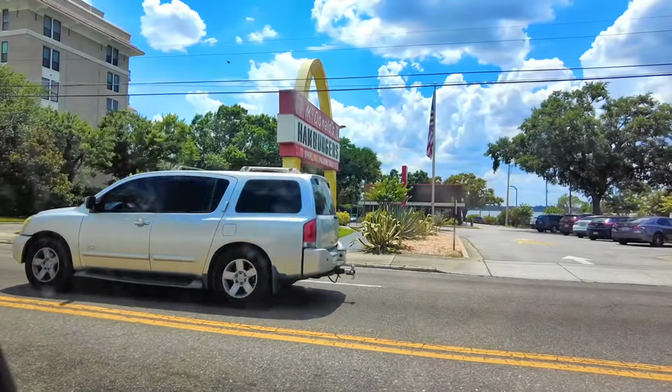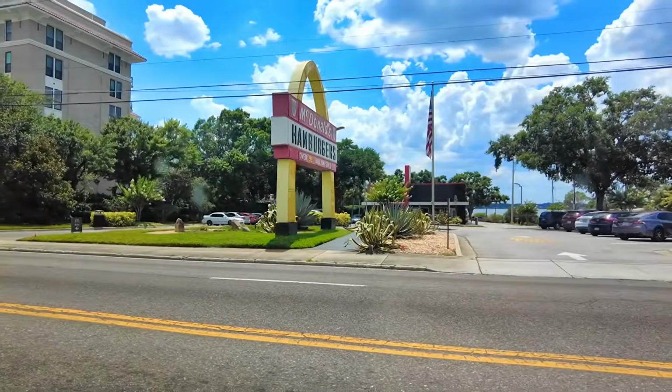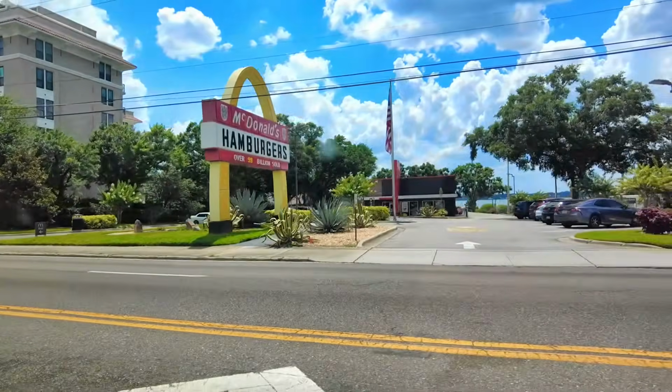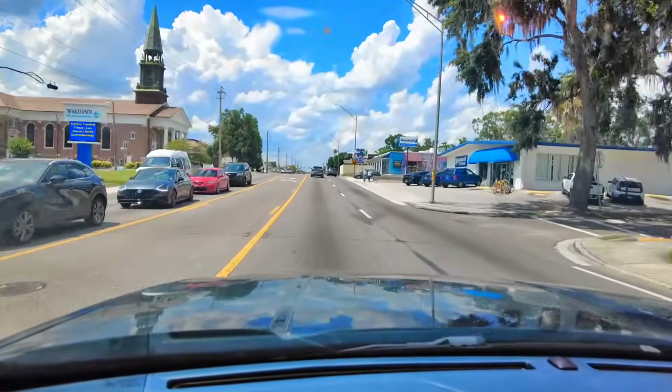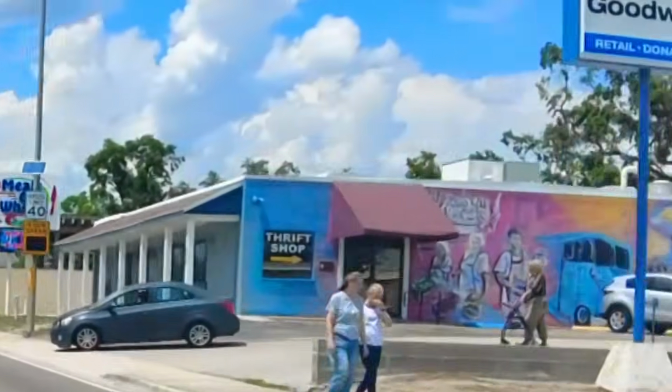Take a look at that old McDonald's sign over there. Now, the McDonald's itself is not that old, and for all I know, the sign might be a recreation, but still worth pointing out. Some very cool looking things off to the side. Look at the Meals on Wheels over here on your right.